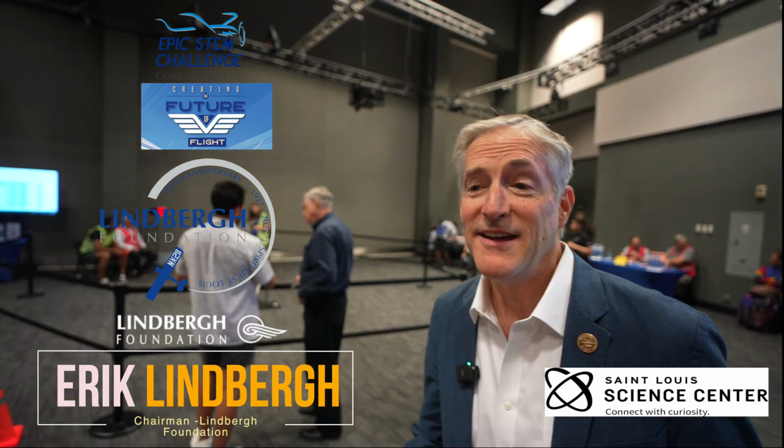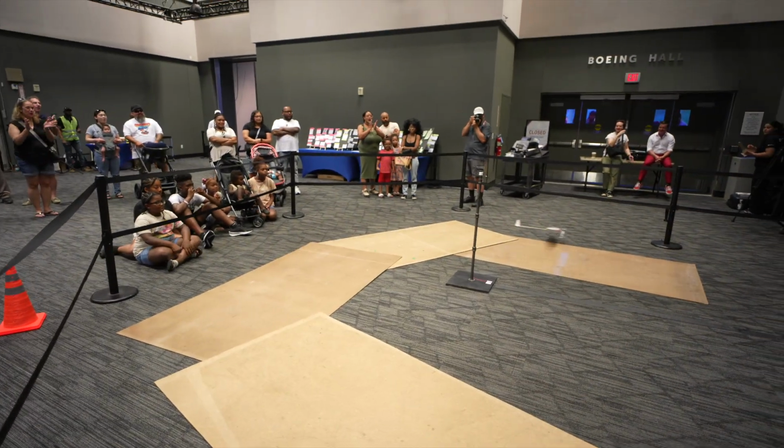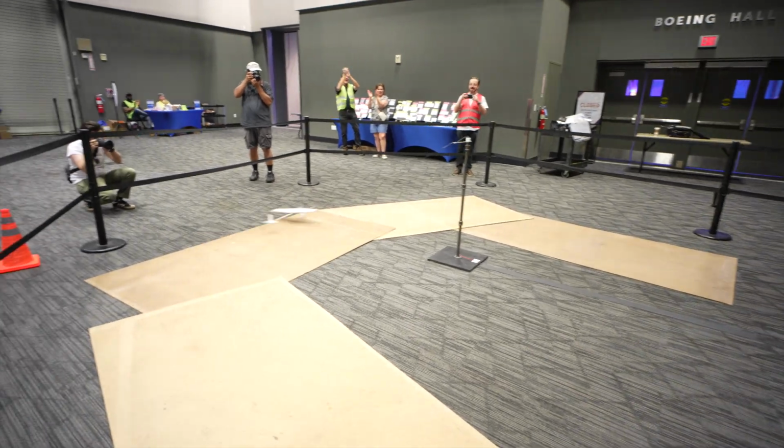We've got this amazing program where students design, build, and fly an electric aircraft on a tether, and they crash it and they rebuild it. So it's an iterative design process where they get to do real-world applications and really start with an electric aircraft, flying it on a tether.